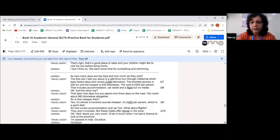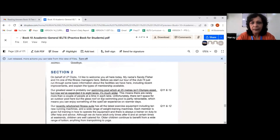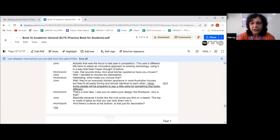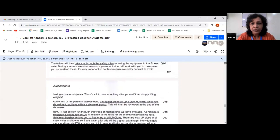10 is dinner here. 11 and 12 are the MCQ. So they are explained over here. 11 is here. 12 is here. It can be either way. It can be 12, 11. They could be interchanged. And you have all the answers here. 11, 12, 13. Section 2 is here.